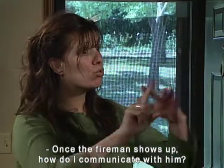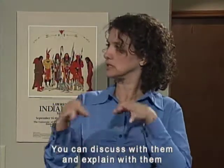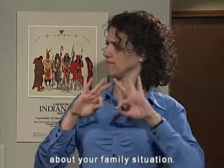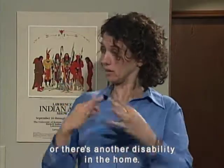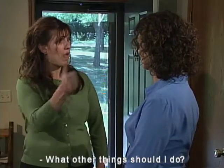Once the fireman shows up, how do I communicate with them? Well, you can contact your fire department early. You can discuss with them and explain before a fire or any emergency happens about your family situation. For example, there's a deaf person that has special communication needs, or there's another disability in the home. That way they're prepared. What other things should I do?